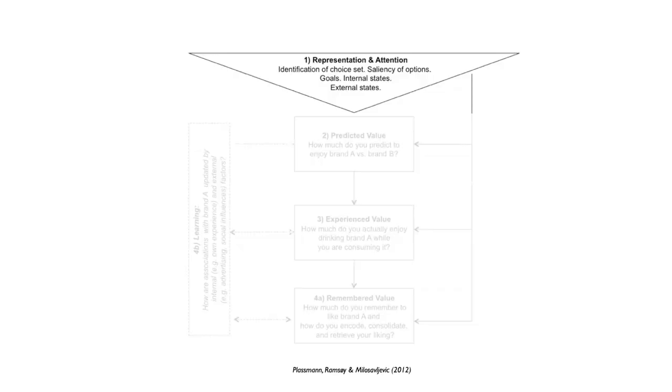One model that we can use to understand how brands affect consumers' brains is this model, as you can see here, which was published by Plassmann, Ramsoy, and Milosavljevic a couple of years ago. The first stage is representation and attention. And this represents how you have bodily states, external states and motivations that drive your initial approach towards a brand and a product. The next stage is the predicted value. At this stage you are expecting an outcome. It might be positive, it might be negative, but you are predicting an outcome.